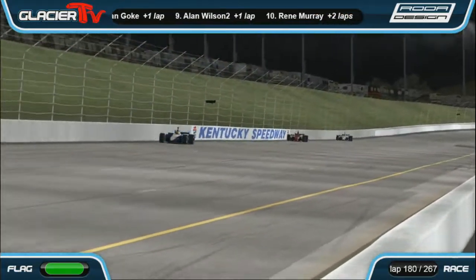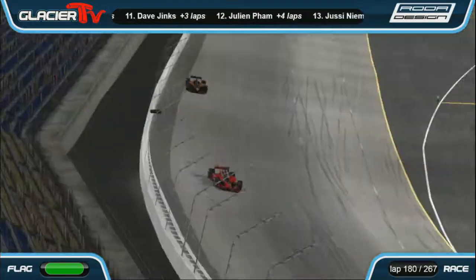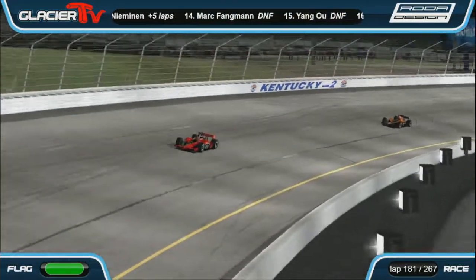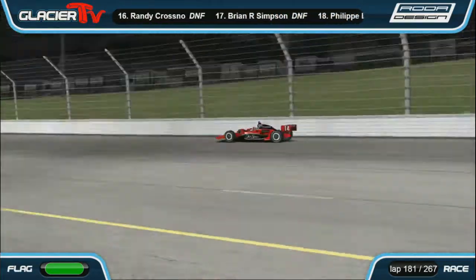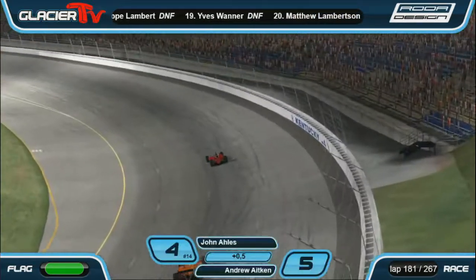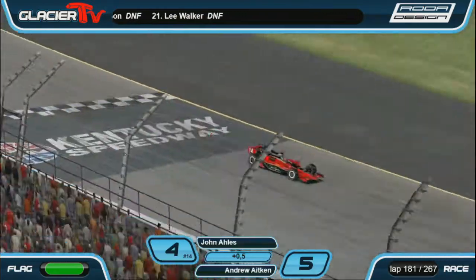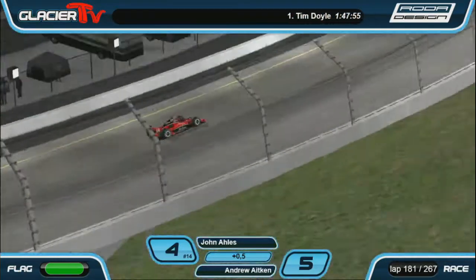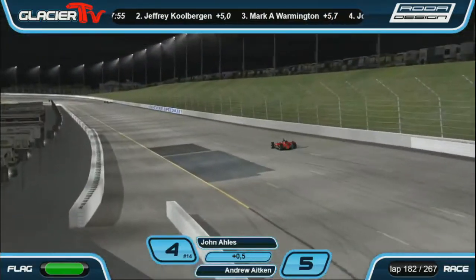For Jeffrey Kohlbergen, possibly moving from series to series, these kind of moments can happen. But I tell you what, who's in a strong position? John Ailes currently riding in the 4th position. Andrew Aitken managed to pretty much keep with him all the way through that sequence of green flag pit stops. They're having a great drive, currently riding in the 4th and 5th positions respectively. Yes, they are, and I wasn't here for the first part of the broadcast, but in the race, Andrew Aitken got caught out with a black flag that I really don't think he could have avoided. It was kind of an odd situation, but he's worked his way back up. He's on the lead lap and doing rather well.